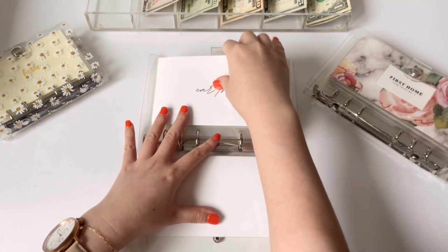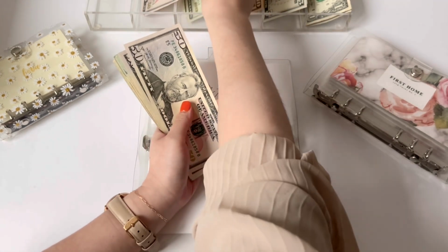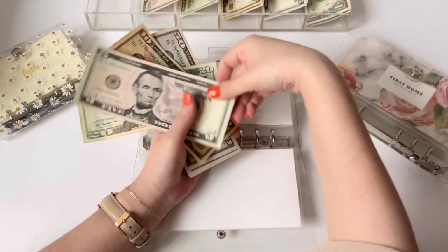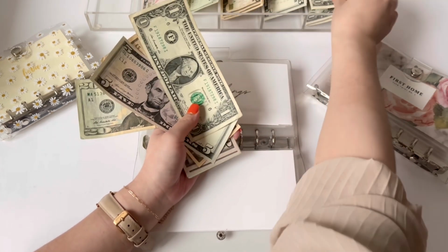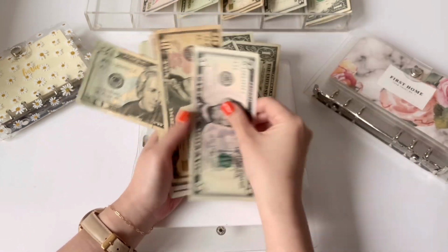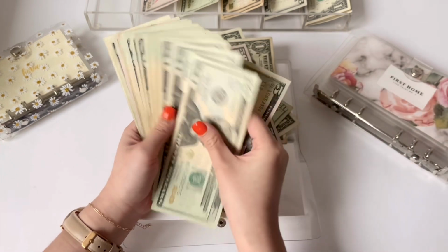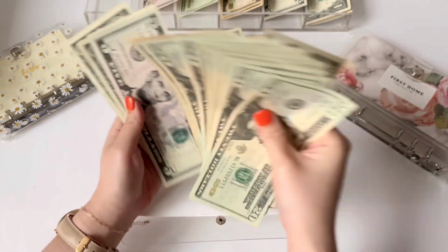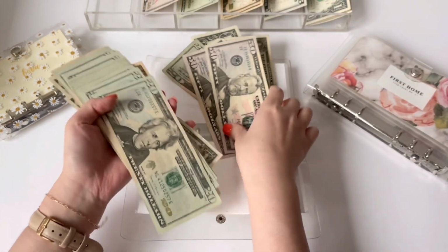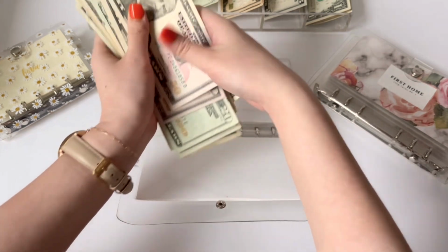Car Things is getting $38, I think. So 20, 10, 35, 36, 37, 38. And let's reorganize. Man, I am all over the place today. Oh my gosh. Okay, there we go.